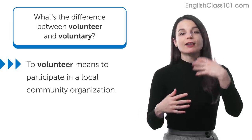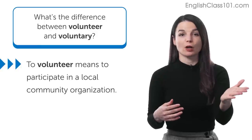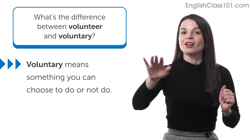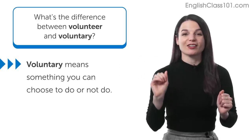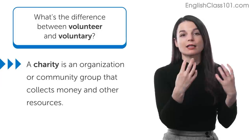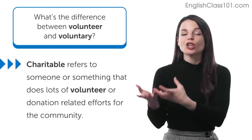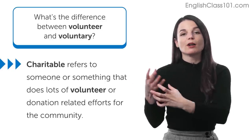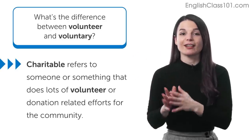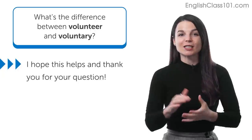To recap, to volunteer for something means to participate in an organization, usually a local community organization, for no money. Voluntary means something you can do with an option not to do it. You can choose whether or not to do that thing. A charity is an organization or a community group that collects money and other resources to make contributions to the community. And charitable refers to someone or something that does lots of good, like volunteer or donation-related efforts to help their community. So I hope that this answer helps you understand the differences between these words.